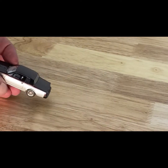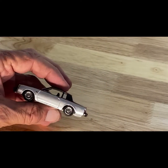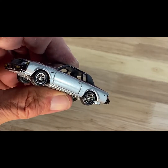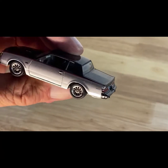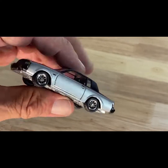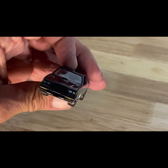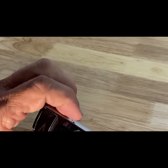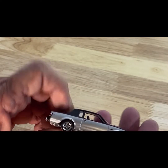So this car is highly accurate. The wheels are spot on the money. And you say, well, how do you know they're spot on the money? Well, I'll tell you. Hold on. I'll get to that in a minute. But Racing Champions builds a great, great, great looking G-body.